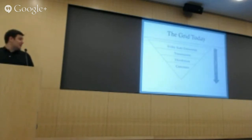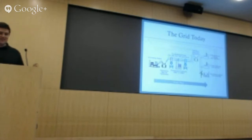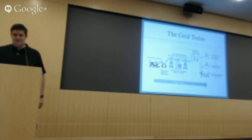So the grid today can be thought of as an upside down pyramid. You have utility scale generation. You have transmission that brings that power to areas of load. You have distribution that distributes the power to the customers. And then finally, of course, you have the customers. And you have power flow generally in one direction. This is an example grid here. You have a generating station that's typically located far from load, and transmission lines bring it to the load, and of course the power flows.